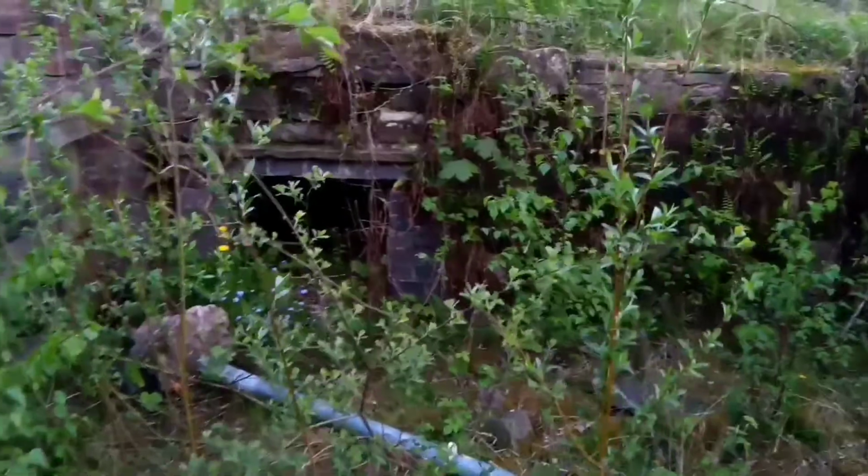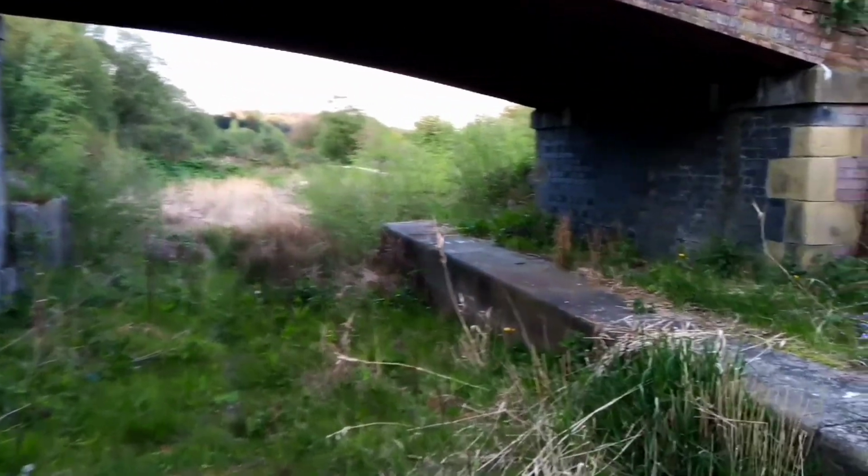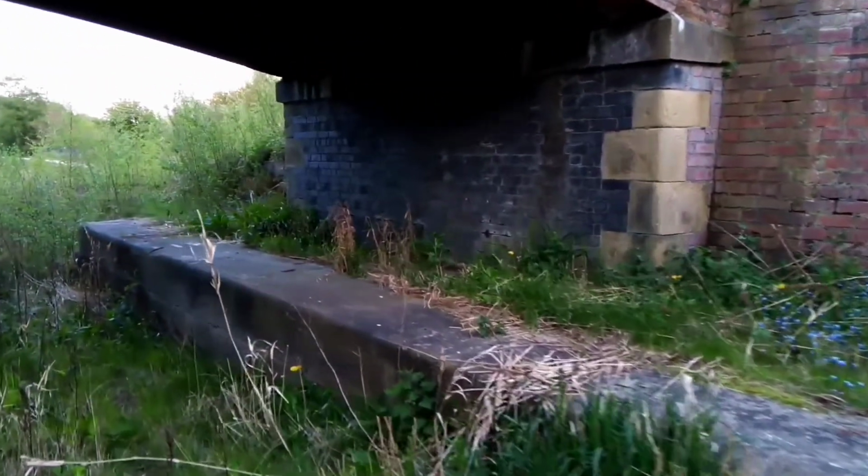Something to do with water. It's all filled in now, so anywhere where water would have gone through to fill the locks, like that, a sluice gate, filled in with concrete. It's basically poured concrete down in there. The only reason they haven't knocked it down is because they've not built anything else. It's just been left to go into disrepair.